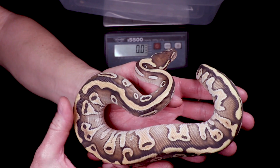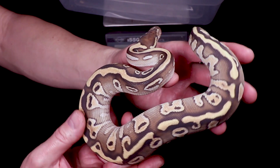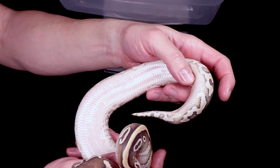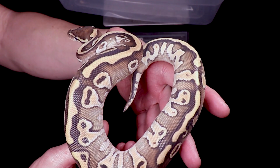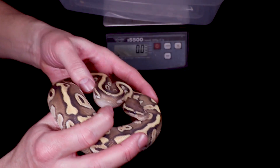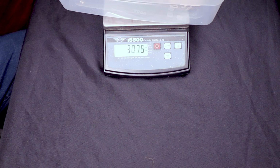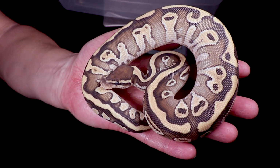Alright, so this guy's name is Boss. He's another lesser triple het albino pied clown. And look what the triple het does to the pattern of the lesser. It really jumbles it up. Has a pretty clear pattern, a pretty clear belly, pretty crazy pattern. This one's going into shed, so it's definitely a little bit faded compared to the other ones. But after a shed, they're really bright. This one, he's pretty big already. Probably ready to breed almost. He's coming in at 306 grams. Pretty awesome Ball Python.